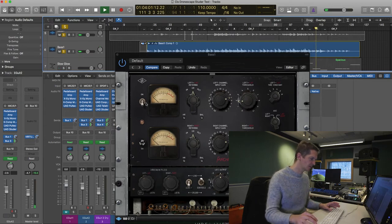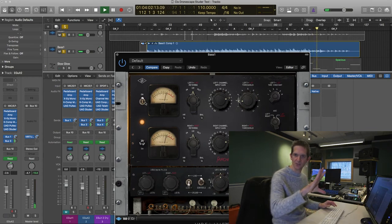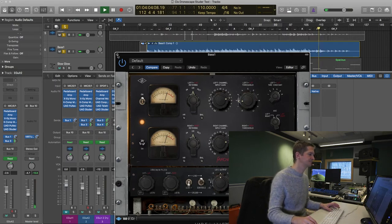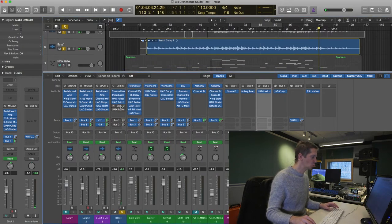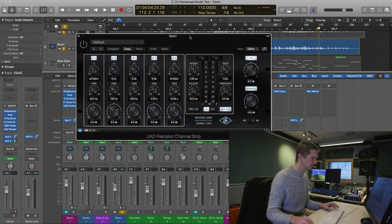You can hear it die away there a little bit. So if I go back, and it just sustains longer. Okay, and here a precision channel strip. What the heck did I do there?